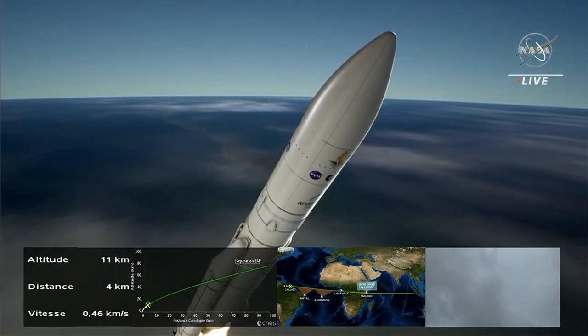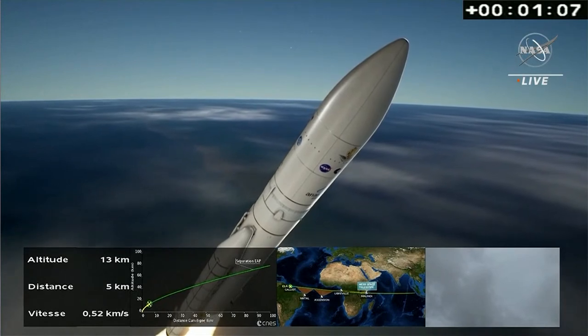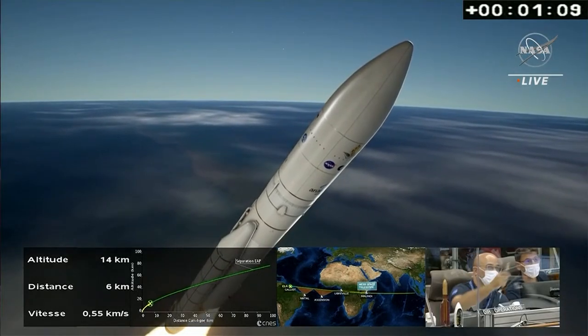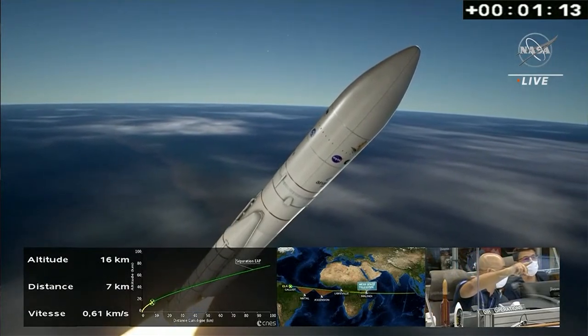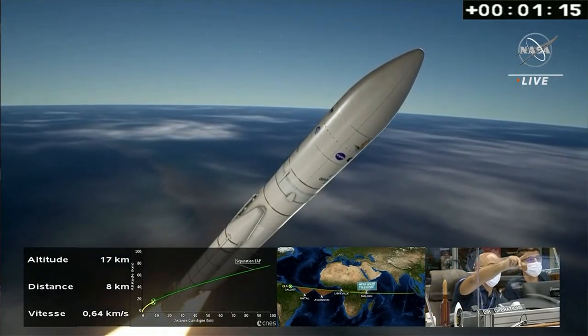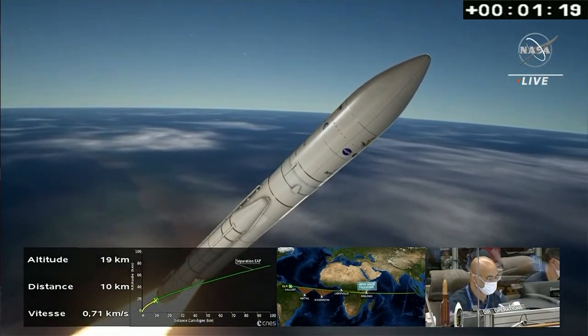3D animation. We can hear the noise and feel the vibrations here. You're right, Rob. Yeah, impressive. 13 kilometers in altitude, 7 kilometers downrange, traveling about 0.6 kilometers per second.